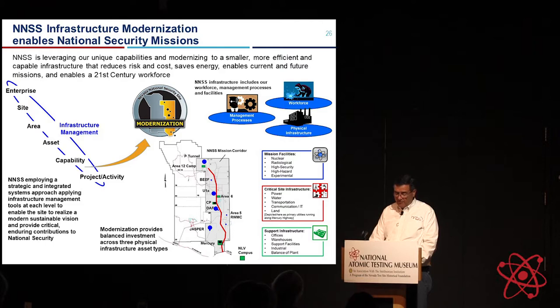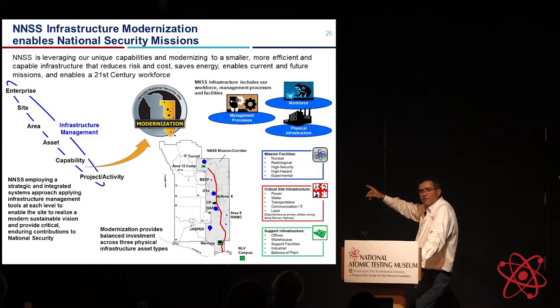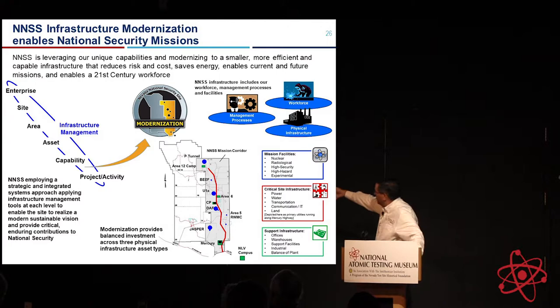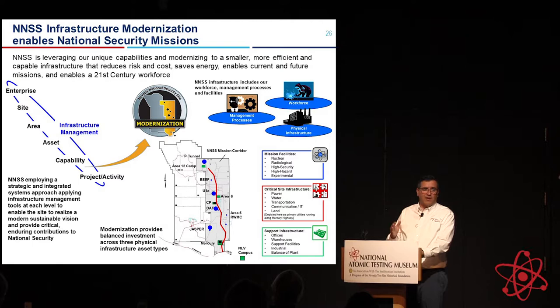This is where we start looking at, over the next 10 years or so, close to $1 billion worth of infrastructure investment here, which can be cool jobs, okay? So you can see the facilities, infrastructure, critical site support. We're really excited about that, and really grateful to the leadership within NNSA that has recognized this and has gone off and made the case to Congress to fund these kinds of things. It's really exciting. Let's go to the next slide.